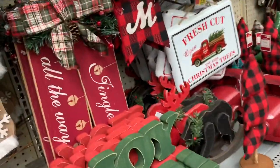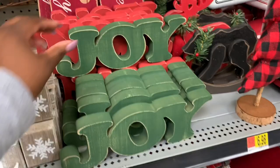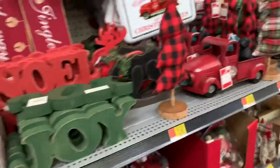Oh, and they have this sign back here too. It says Jingle All the Way. And in these signs right here, this one says Joy for $4.88. And this one says Noel. This one says Noel for $4.88. I'm just knocking everything down.